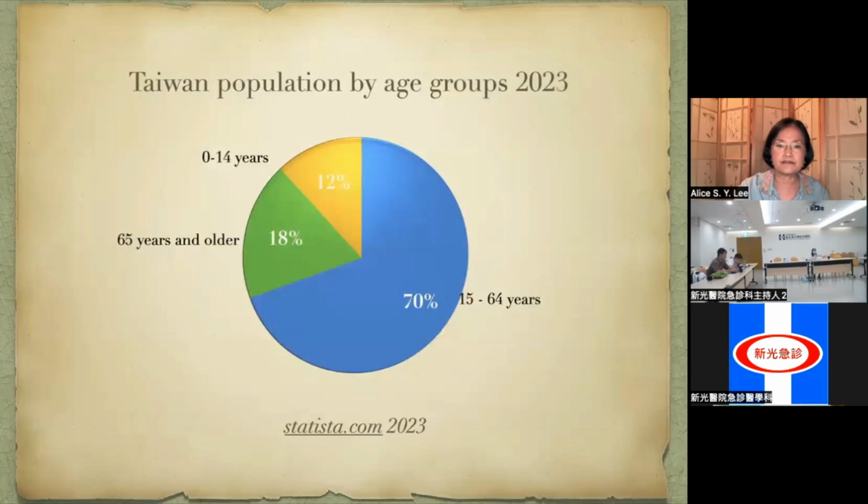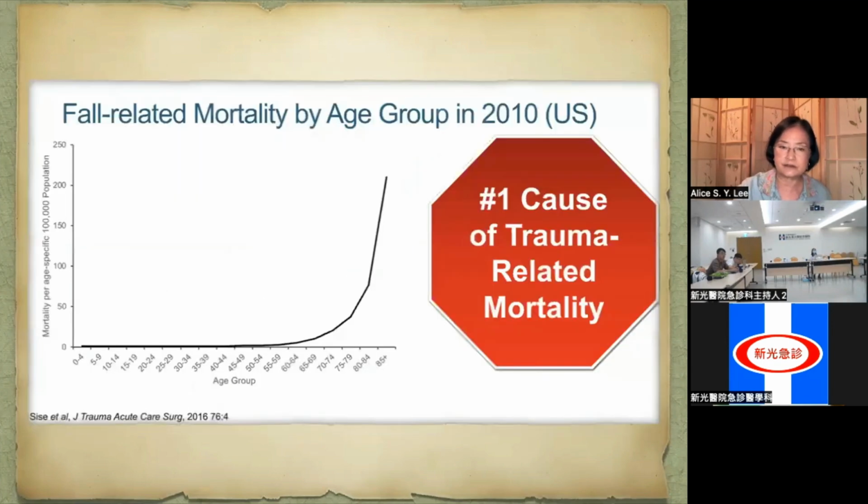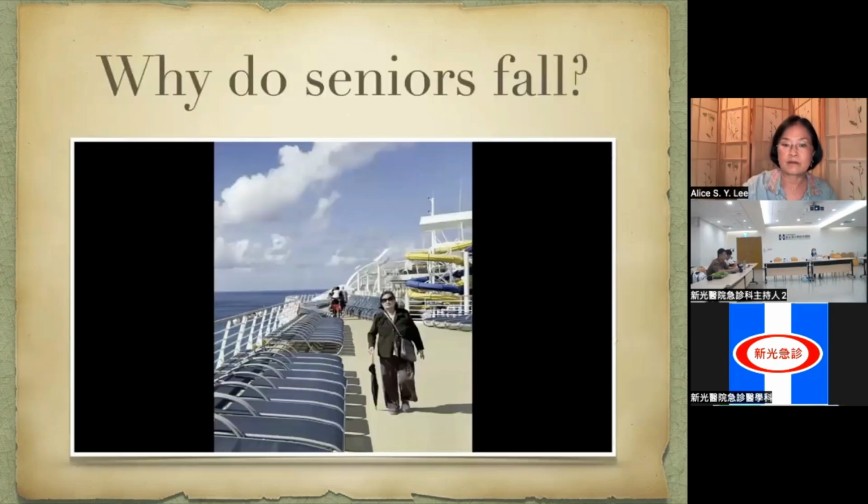Okay, so we talked about the falling. Now, oops, I went the other way, pardon me. So this is just to give you a visual. As you probably understand, as we get older, the mortality gets worse as you go from 65 all the way up past 80. And the number one cause of death in the elderly is trauma, really.